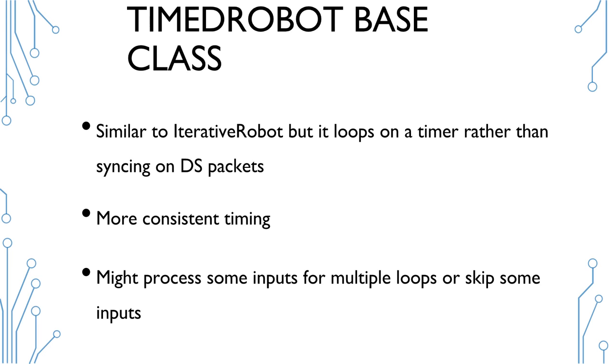So we've also added another base class. You know, in the past we've had something called sample robot. It used to be called simple robot. It got changed to sample robot because you're trying to discourage people from using it. And then we had iterative robot. And now we've added timed robot. But before I talk about timed robot, let me just back up a little bit for a second.